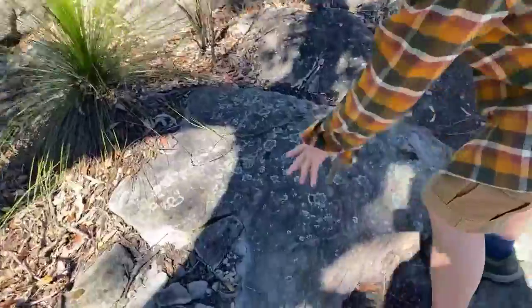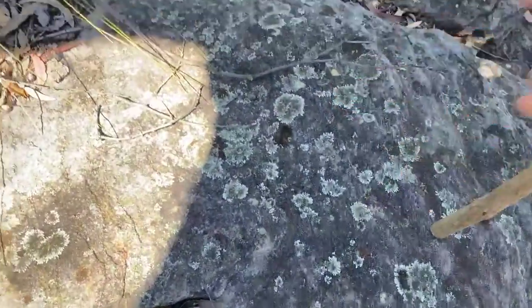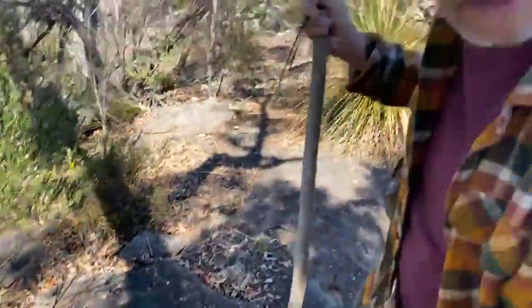Oh, there's some lichen here. Look, that's a plant. That's lichen. Lichen's one of the oldest plants in the world. And they were around when the dinosaurs were here, same as the big tree ferns.